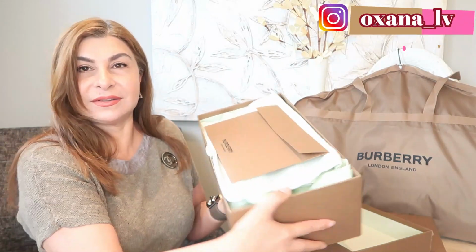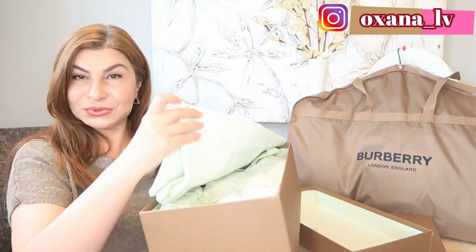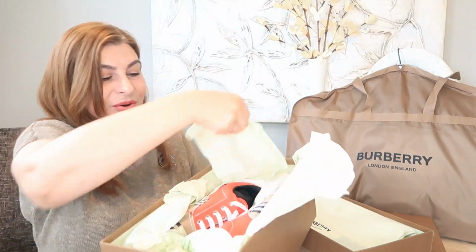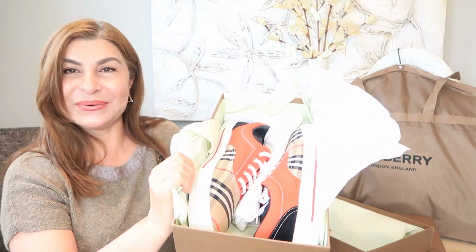And once again with the receipt inside, I'm just gonna put the receipt aside. It comes with two dust bags, and you know for sure that this is a pair of shoes. And oh my gosh, they're so cool. There you go, guys, and I will show them to you.